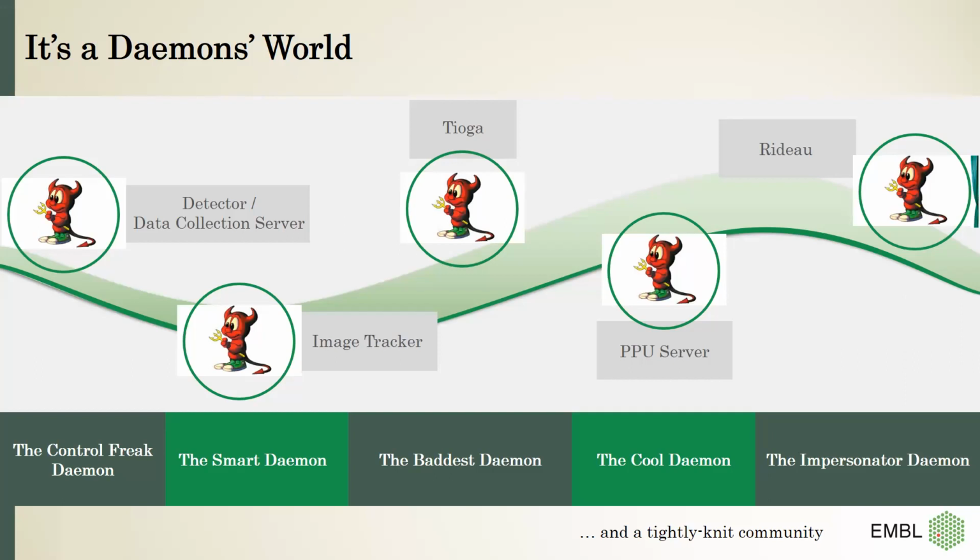Thus, it's nicknamed the control freak daemon. The image tracker is the server that's sitting behind ADXV. What it does is it follows in real time what frames are written to disk, and then makes requests to ADXV to display those frames from disk. It makes those decisions based on how much diffraction there is in the image. It sorts frames by the highest diffraction and asks ADXV to display the frames with the best diffraction.